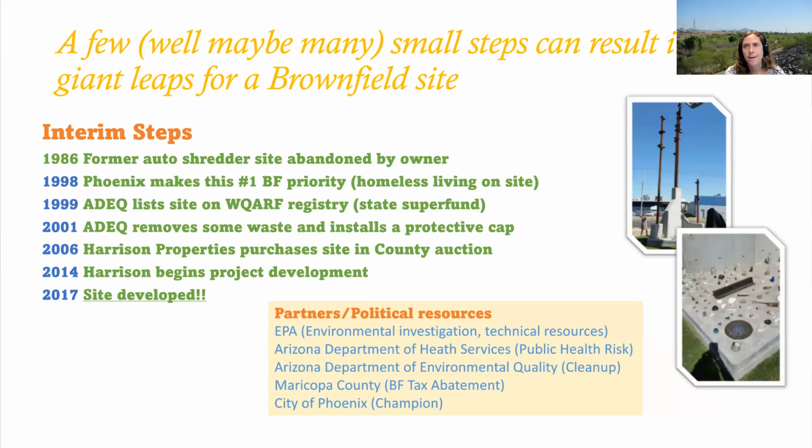And then it sat vacant, kind of in that intermediate stage you saw in the previous slide, until 2006, when Maricopa County auctioned the site off and Harrison Properties purchased the site. But we all know what happened shortly after 2006. There was the economic downturn of 2008, so it sat vacant for a little while longer. And then finally, when the economic conditions were right, Harrison started development in 2014, and by 2017 it had the final development. So who are some of the partners that we coordinated with as this site moved to development?